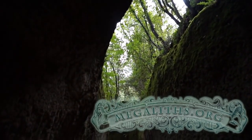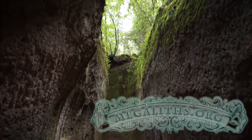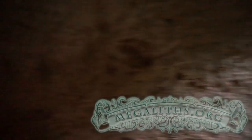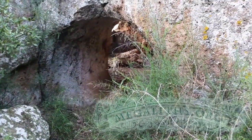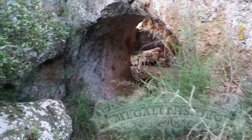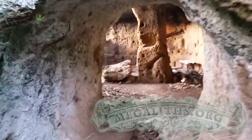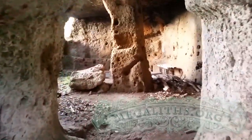And on top of all this, these rock-cut ruins of the unknown civilization that from now on I will call the civilization of Egil for short, they were not built all at once, but several distinct layers can be seen, made probably over a very extended period of time.